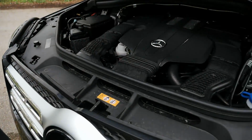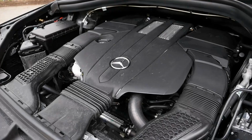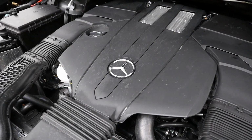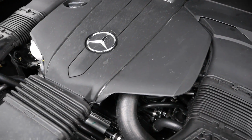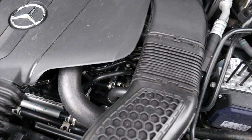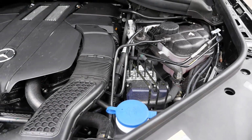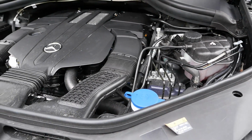So, what do we have here? We know this one. This is the V6 with 333 horsepower, or 362 in the US. Not sure why they have different horsepower figures. It's about different homologation. 6.6 seconds to 100 kilometers, or 62 miles an hour. This will be enough from this 3-liter displacement.